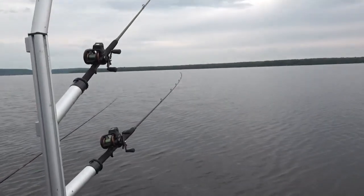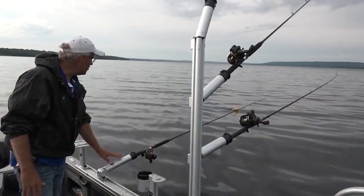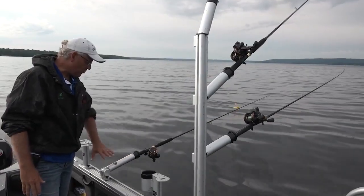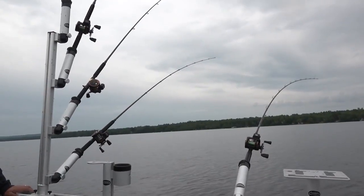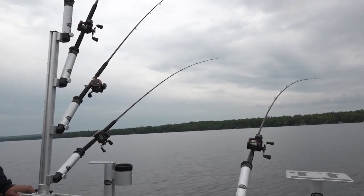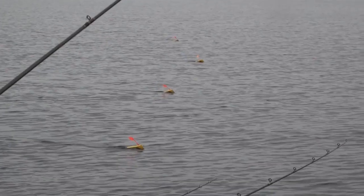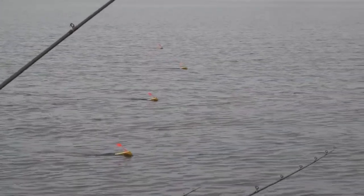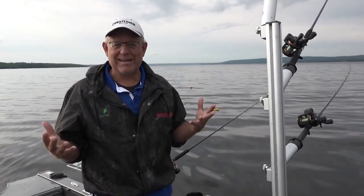The other part of our system is our Traxstech trees, and of course, our equipment holder. This is a down rod, a Dipsy rod holder that I'm using today to be able to spread our lines out. Of course, our equipment holder and our Offshore Tackle inline trolling boards. That's the system fishing that we're employing today. And that's pretty much the standard fare for anybody who does a lot of trolling.